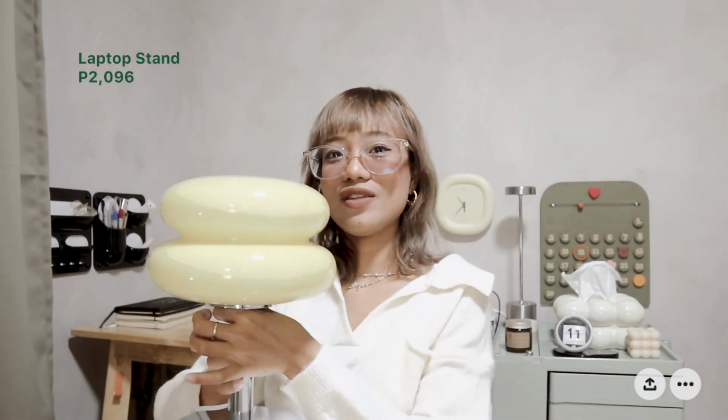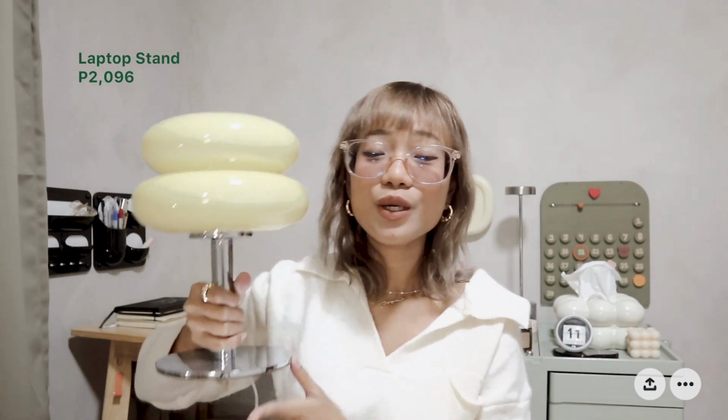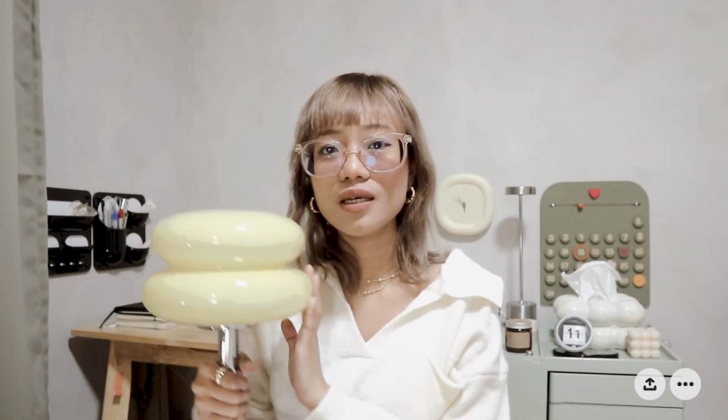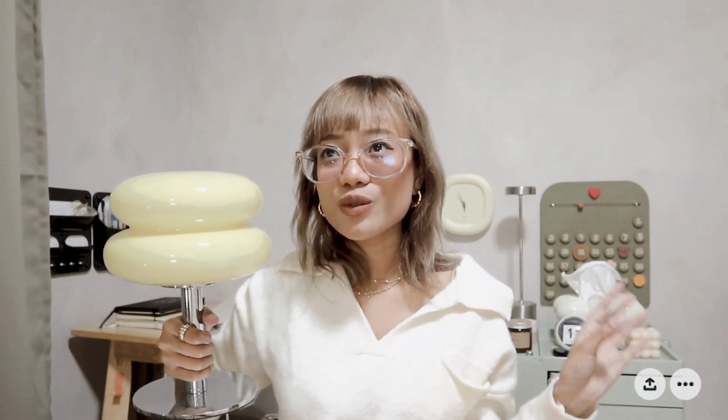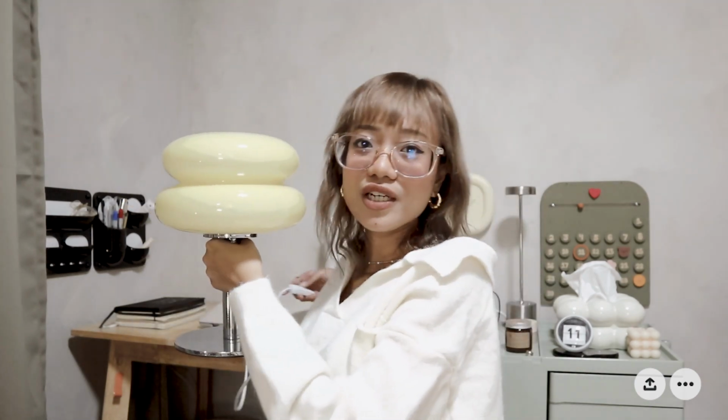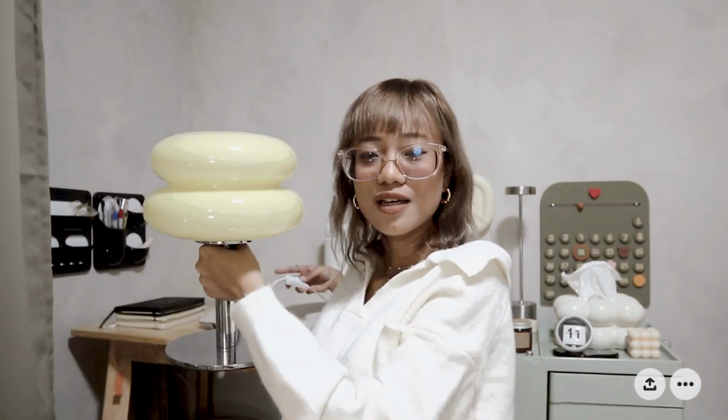Then, for the next one is this lamp. Tada! Super, super love this lamp. This is actually gifted to me by my boyfriend. Pero syempre, ako yung pumili. Sabi ko, ito na lang iregalo mo sa akin. Galing lang din to sa Shopee. Well, actually, maraming nagbebenta nito sa Shopee and everywhere, kahit sa Instagram, for 5,000 to 6,000 to 8,000 to 10,000 pesos each ang isa. Pero ito, we got this for just 2,000 ang isa nito. Meron din siyang 3 light settings.